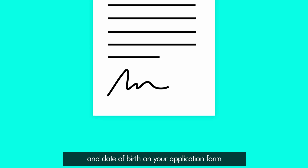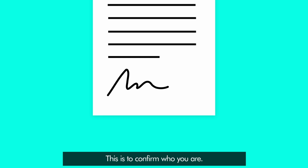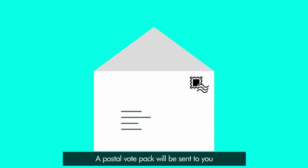You'll need to give your signature and date of birth on your application form, and again when you vote. This is to confirm who you are. A postal vote pack will be sent to you before the election.